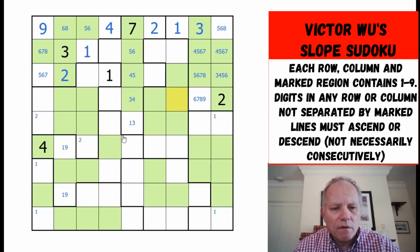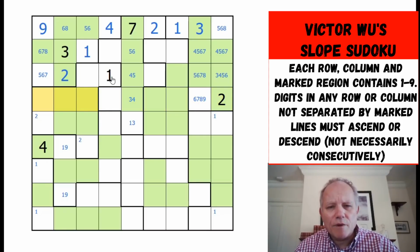Come on. 1. Where is 1 in this column? Could be there. It could be in any of those. Oh, well, where's 1 in this row? Oh, hang on. Don't say I've ruled out everything. Can't be in that region with a 1. Can't be there because of that 1. This is not a green cell. That is a white cell because it's on a corner. So is that. Right. That is 1 because it can't be there. So that's 1. Okay.